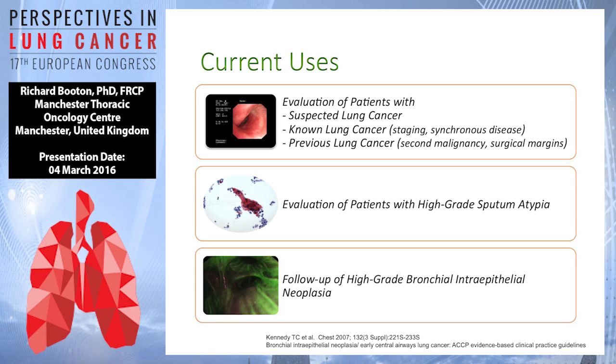Detection of synchronous disease at the time of evaluating somebody with suspected lung cancer already. So you can pick up more subtle lesions in the contralateral lung, which may affect your treatment planning. And in people with previous lung cancers, we find it quite useful, particularly in the squamous cell population, whether that's been head and neck or in lung, to pick up second malignancies and to assess surgical margins.